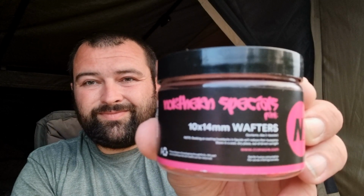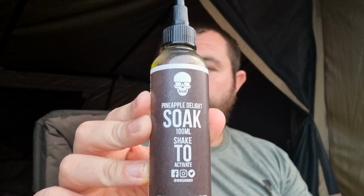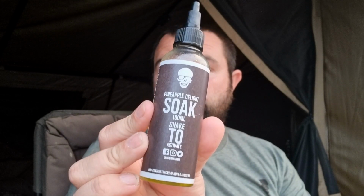So hook baits, there you go. They're doing a job. Northern Specials, I think I've showed you them before. But I'm putting a particle mix with them, monster particle. So that's what I'm doing, but I'm also giving a dose of this. Look at that. A dose of that in. Not a lot. I'm not putting a lot of bait out at all. But yeah, putting a dose of that on. That seems to be bringing them in.